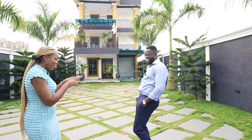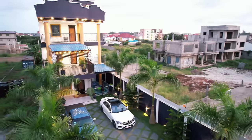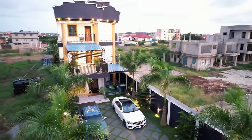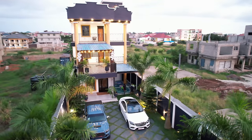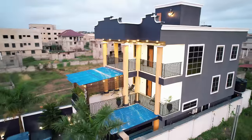Hold on. I want to talk to you a little bit about the land first, because this land is short. It's not very wide, but it's long. Exactly. So when you were buying it, did you know you could put this together? Is that why you bought it? Yeah, that's what we do. So obviously we are specialized in space management. A small piece of land, we build something huge on it.